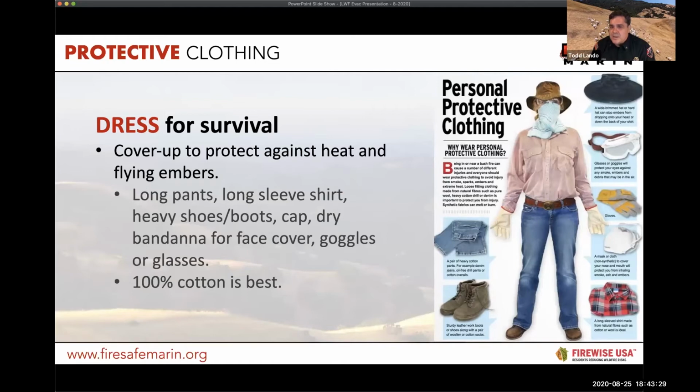Carry spares. That person's wearing an N95 mask underneath the cotton bandana. The mask provides some protection from particulates, the particles that are in the smoke. The cotton bandana provides protection to the skin on their face from radiant heat from the flames if they get too close. The two pieces of life-saving equipment in this picture that you need to have in your go kit are the goggles and the leather gloves. Let me tell you why.